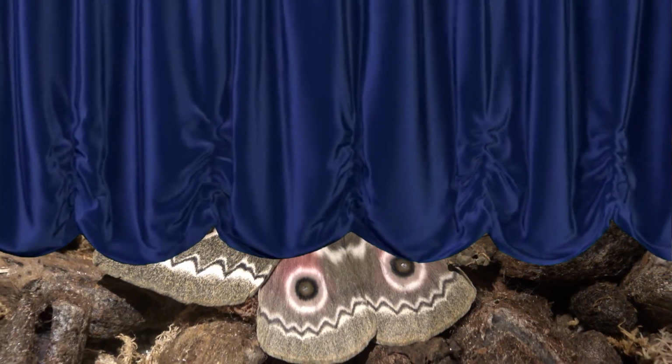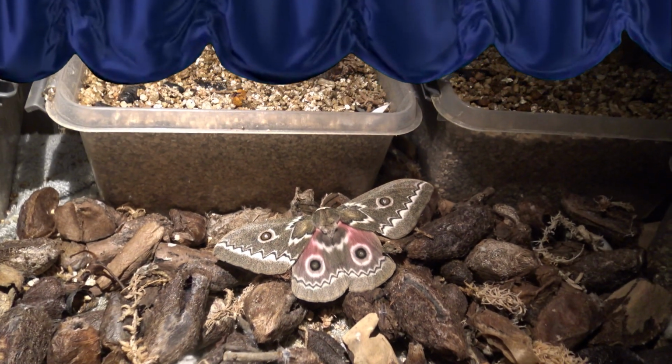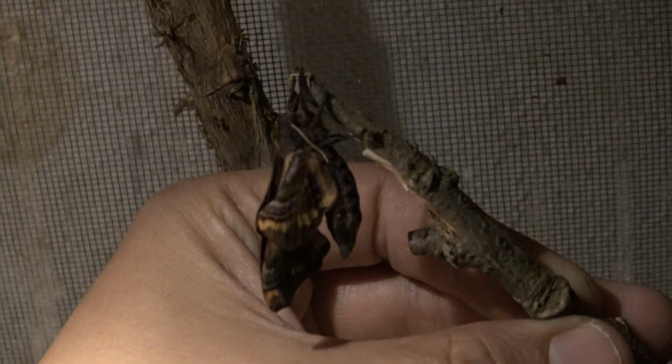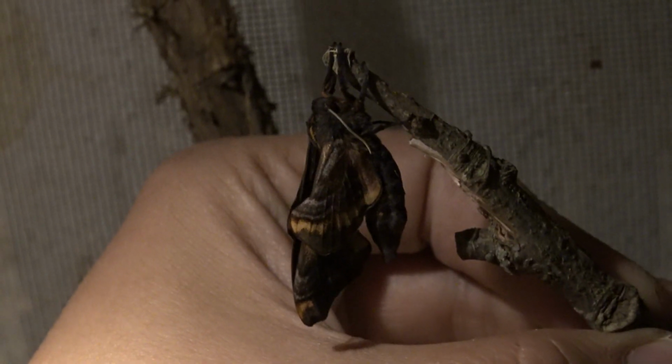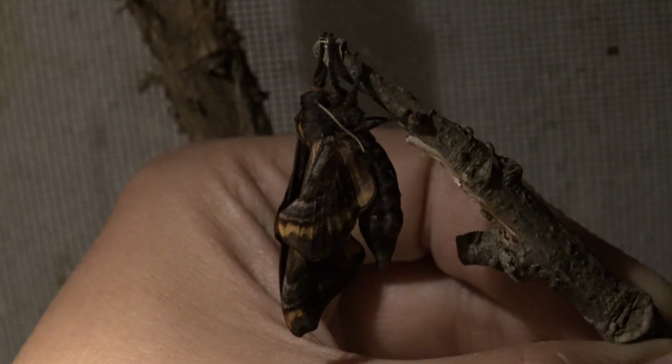Wow, look at that. Amazing, aren't they? Wait a second, this is the wrong species. Please stay focused. There it is, our first small-eyed sphinx. Okay, lighting is quite bad in my moth rearing room, so we need better lighting. So let's show it in daylight outdoors so we can see the colors better.